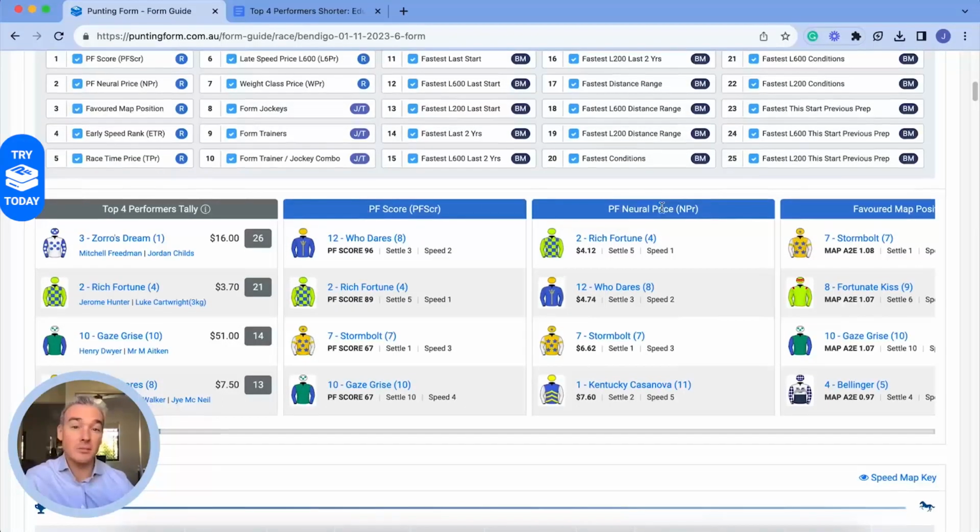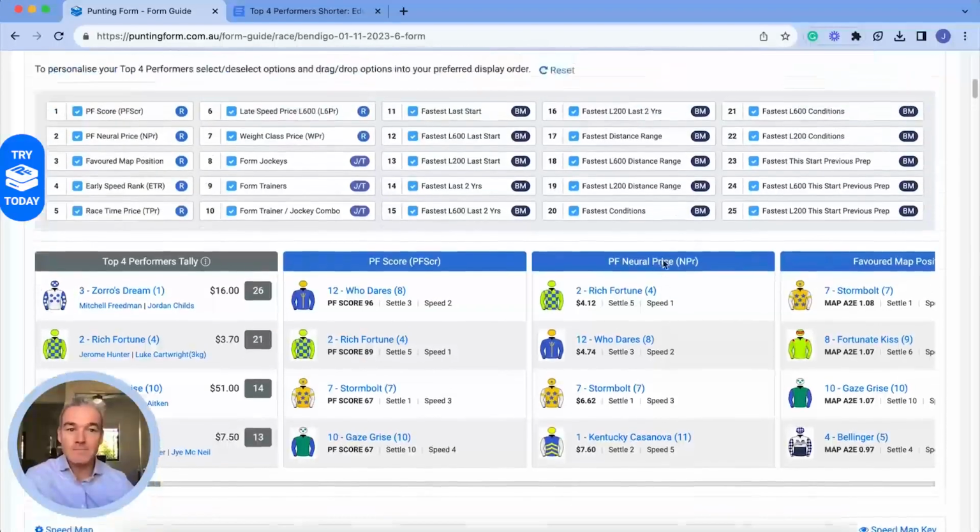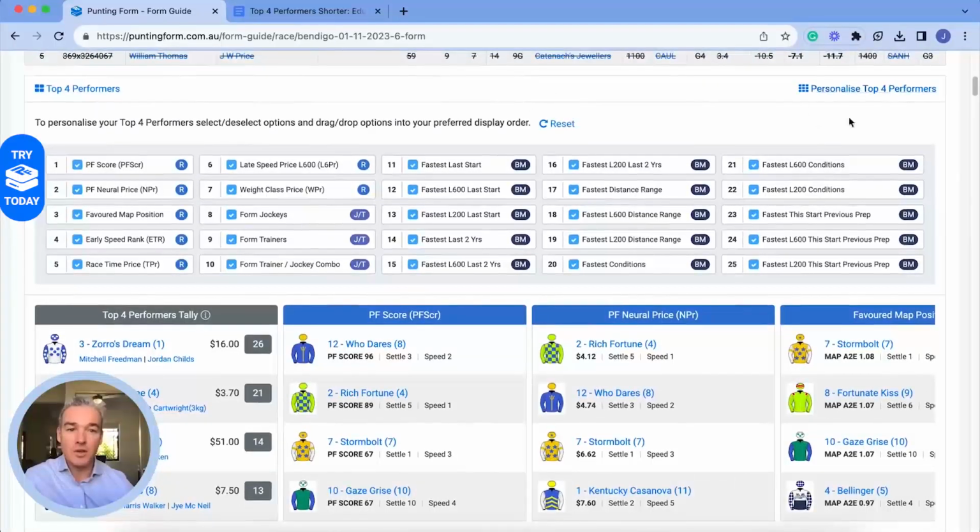The newer price is something that I also pay attention to. You can see that our algorithm prices this horse at $4.74, whereas the best odds I can see on the tally here is $7.50. I can also see that it features 13 times across the top 4 performers feature. Again, just looking at this, I've reset it to the default settings, and then I'm going to personalize it to the settings that I like.